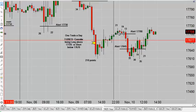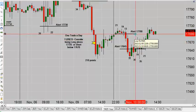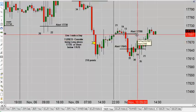There's 21 points, there's 19 points, there's 13 points. On the short side, there's 32 points, there's 30 points, there's 14 points, there's 35 points, and there's 21 points. How many do you need? Just 20. Was there ample opportunity to get... Oh my goodness, I didn't even see all this.